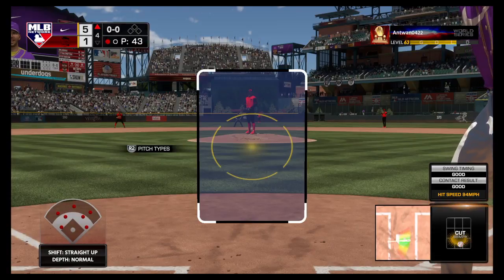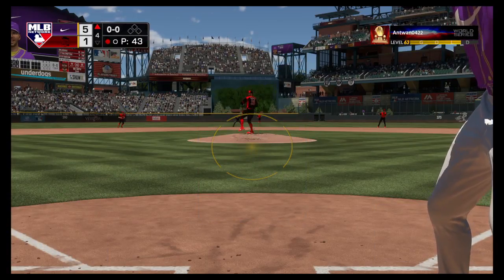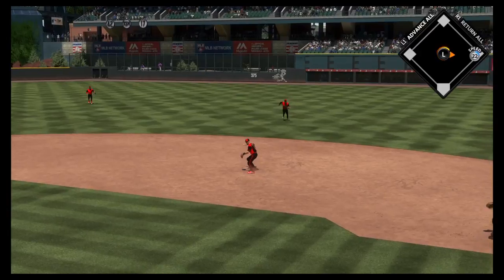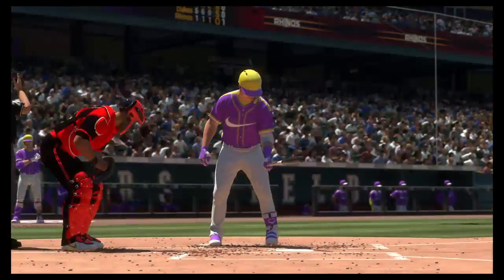Next to hit will be the pitcher, Chris Sale. He did his job and laid down the successful sac bunt in his first appearance. Is put in play to the right side of the infield. Oh, and he can't come up with it. And they'll have no play as he reaches first base safely.